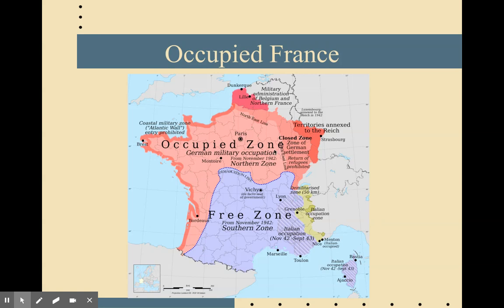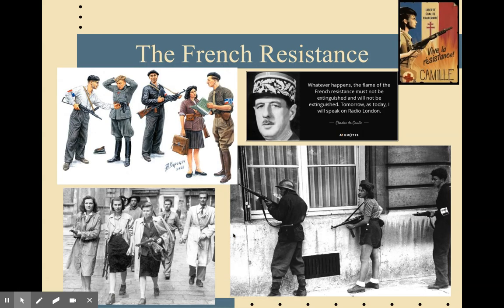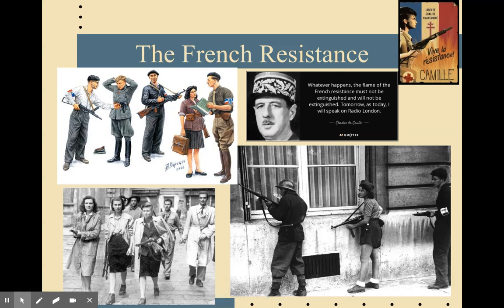Territories annexed by the Reich. You got the occupied zone where there's actual Nazi troops. And then you have the free zone, or the Vichy government. It's the de facto seat of government. And of course, the Italians are occupying part, doing their part. There is a complete resistance, though, kind of led by Charles de Gaulle, occupied France. We call it the French resistance. They might look like a regular schoolgirl, but after school, she's going to carry around a machine gun and shoot Germans in the streets. They'd have drive-by shootings. It's amazing what they did to try to thwart the German control.